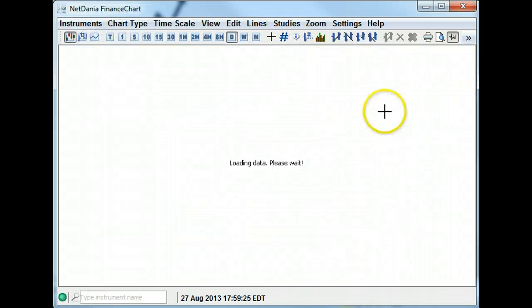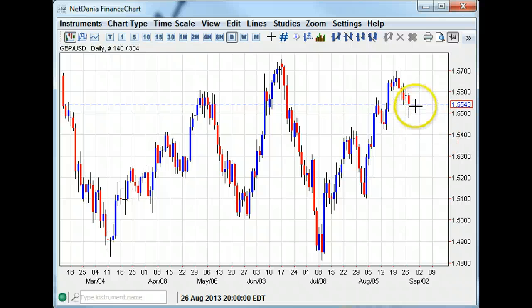For cable, the situation is a little bit slower, but we did bounce off the 55 level, which was a key support we talked about yesterday. And now 56 to the upside is the next resistance, and of course the 57 is the big, big test to the upside, which was the double top that we just set about a week ago.